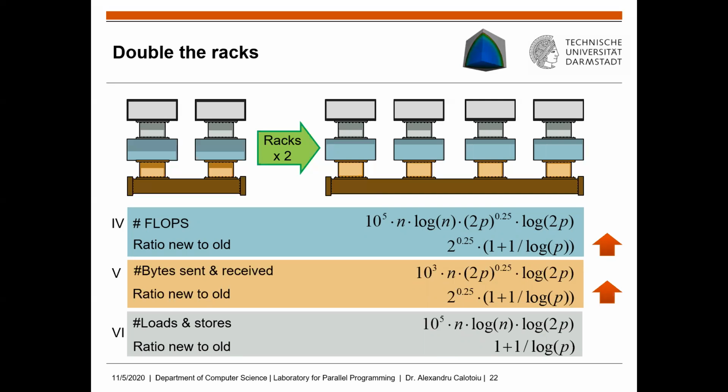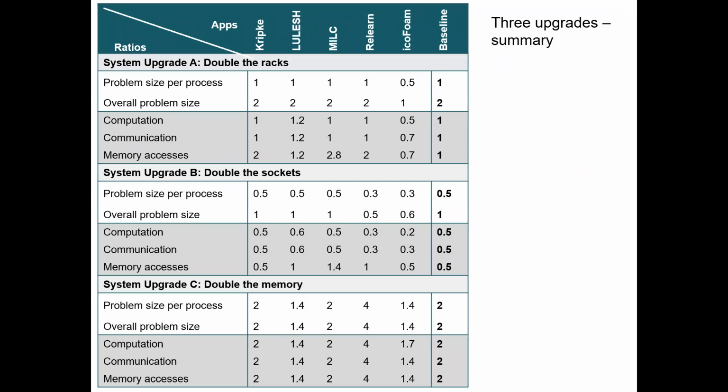Now, we repeat this process for all the applications and all 3 upgrades. And we get this table with how the ratios change for each application. I've simplified the numbers here to only contain the nearest digit. And we have also added the baseline under the assumption that there is a linear relation between problem size and requirements per process. And we can see that this, for example, for Lulesh, overall is quite nice, with the exception of memory access when we double the sockets, and the problem size per process and the overall problem size, which has a small impact if we double just the memory.